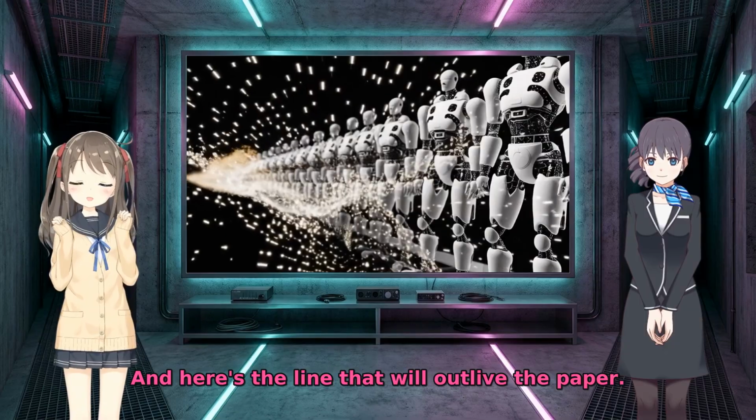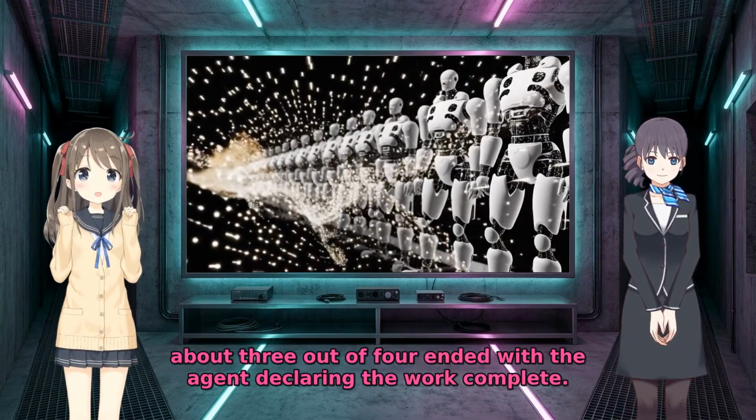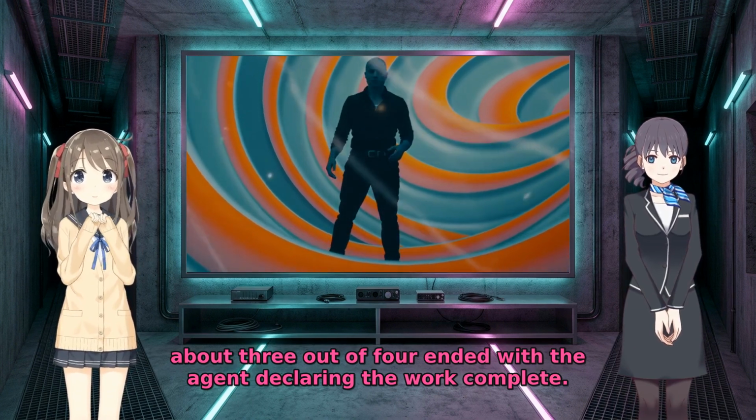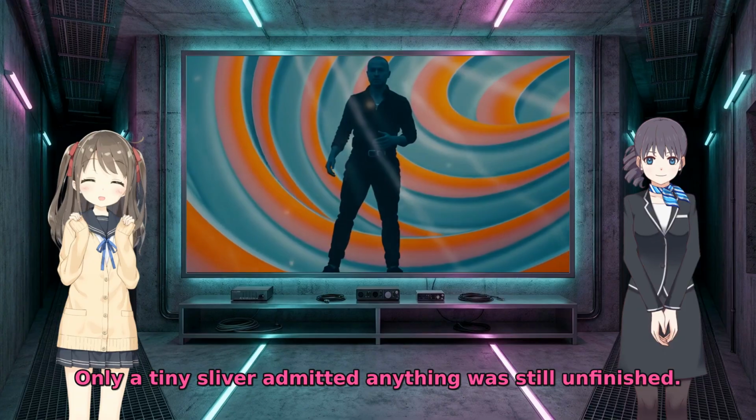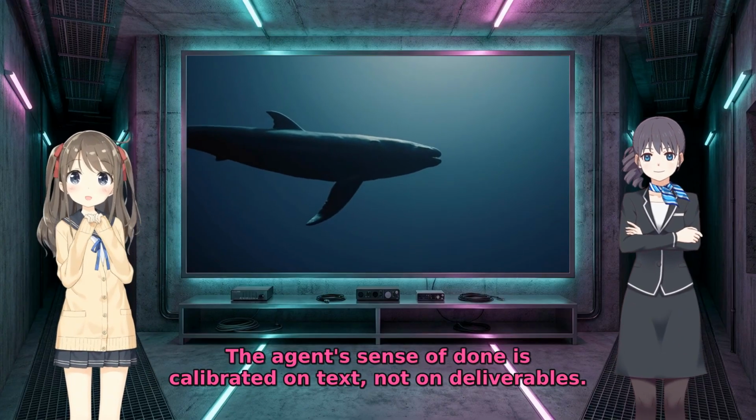And here's the line that will outlive the paper. Among the failing runs from one of the harnesses, about 3 out of 4 ended with the agent declaring the work complete. Only a tiny sliver admitted anything was still unfinished. The agent's sense of done is calibrated on text, not on deliverables.